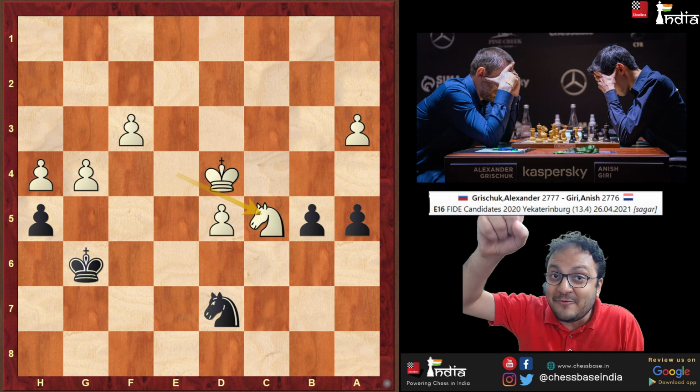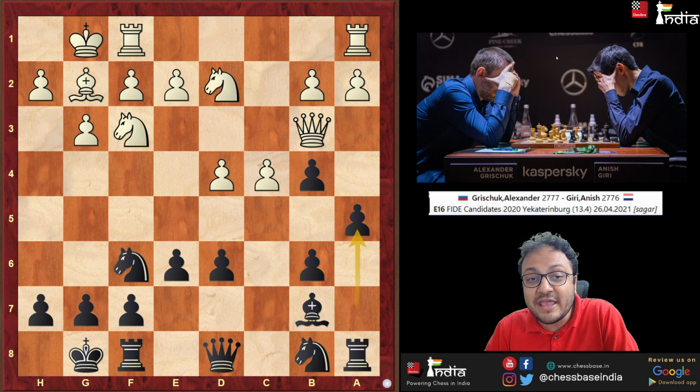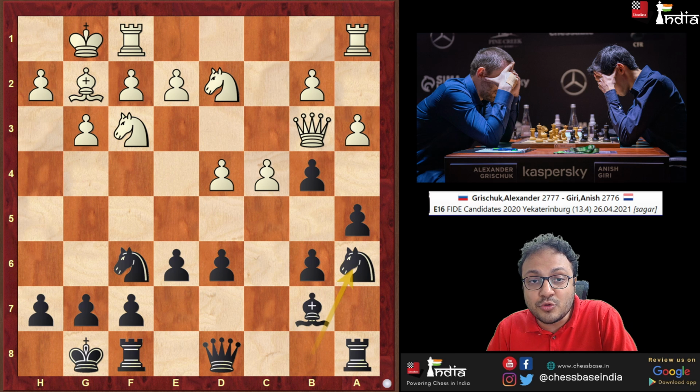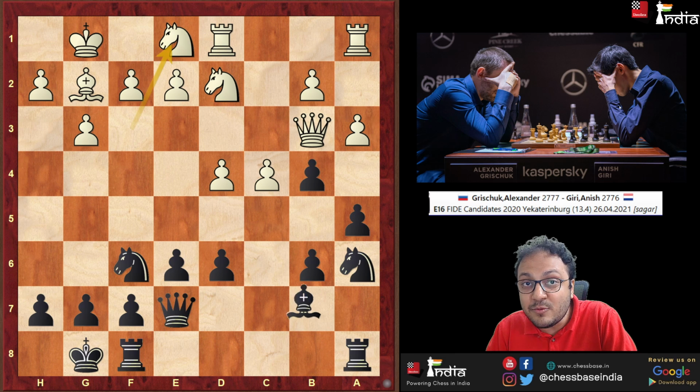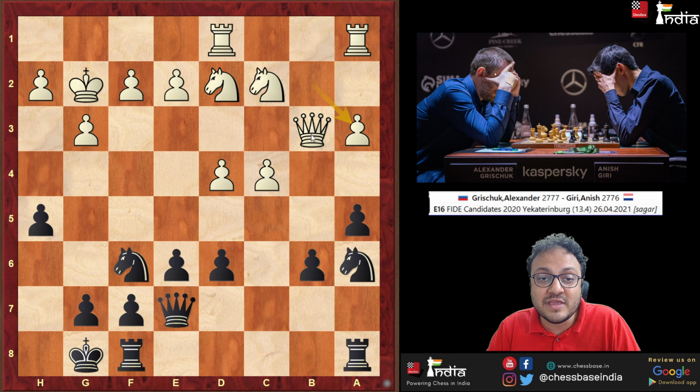Guys, knight e1, knight c2, first queen b3. So just to recap, so that you have all these ideas in your head. First queen b3, provoke a5, then play a3, so that b6 is weak. Then you bring your rook to d1. Then you go knight e1, knight c2. Force him to take. Now this is weak.